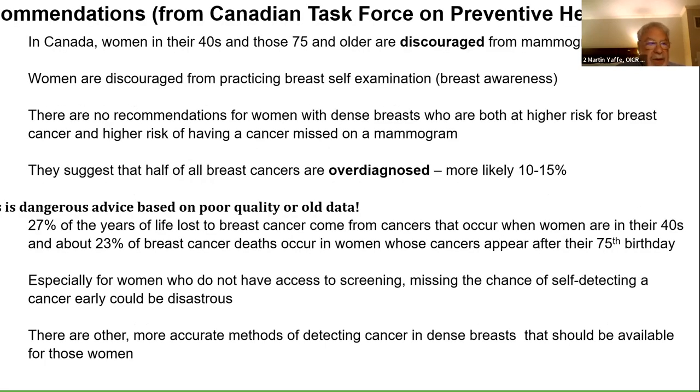Now, I wanted to mention the recommendations which are currently in place in Canada, and they come from the Canadian Task Force on Preventive Healthcare. This is a body that's been appointed by the Canadian government, and it's supposed to operate independently. In Canada, women in their 40s and those who are 75 or older are discouraged from mammography screening. The actual message is that they can make a decision about it, but the information that they're provided tends to discourage them from participating in screening, unless they're at particularly high risk because, for example, they might carry the breast cancer gene mutations BRCA1 or BRCA2.